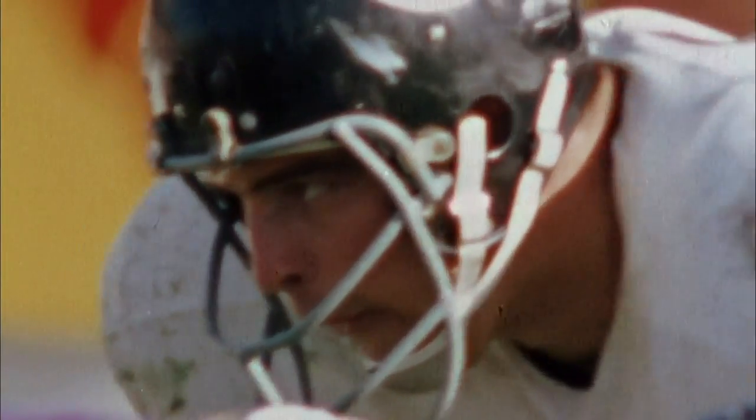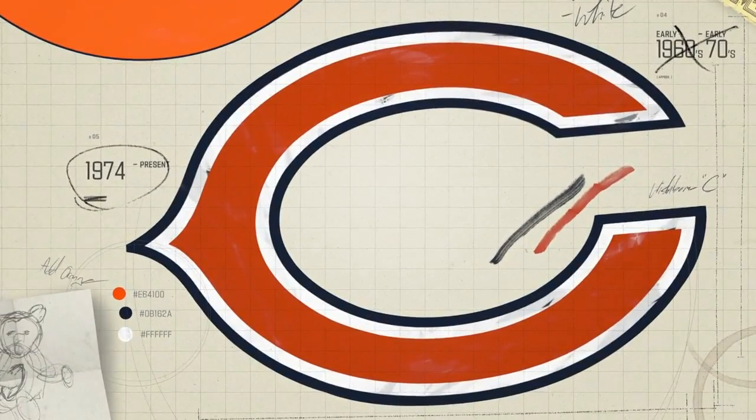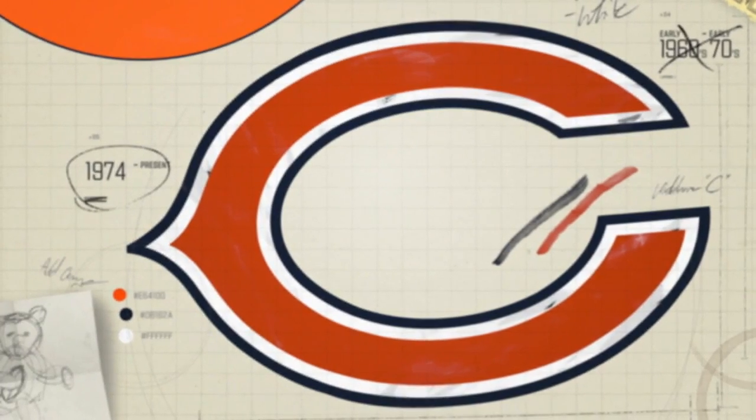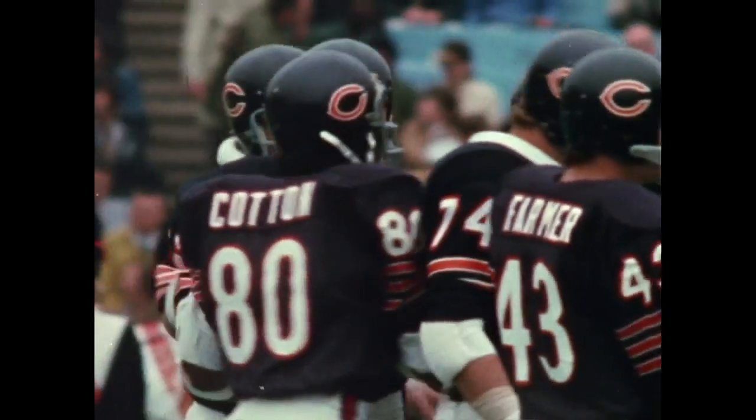Chicago updated the color in 1973, changing it to orange with a white and blue outline. I can remember in the early 70s, the Bears added that orange to their helmet, and that looked just exotic.